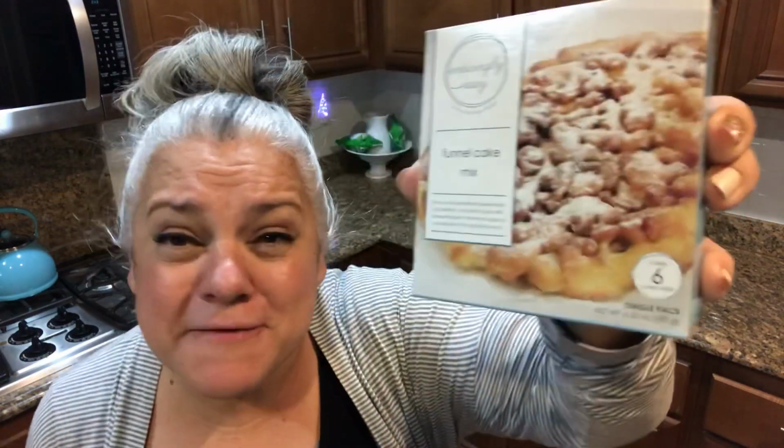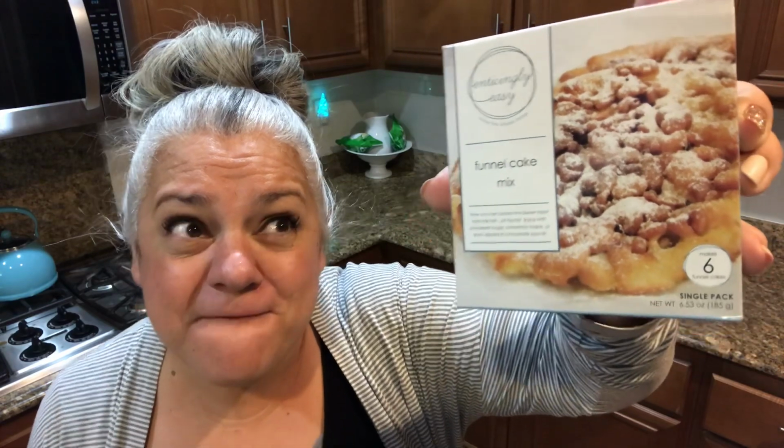And I also found this. I don't know if it's going to be any good, but you guys, funnel cake mix. And it says that it makes 6 funnel cakes. So I think that's super exciting. That will be super fun to try. I think it just kind of goes along with those little sweet treats and a fun little family night.